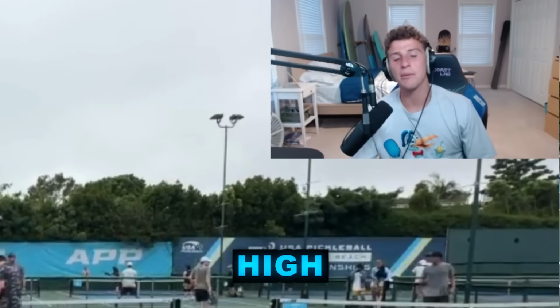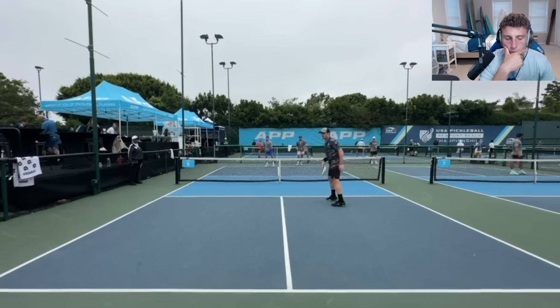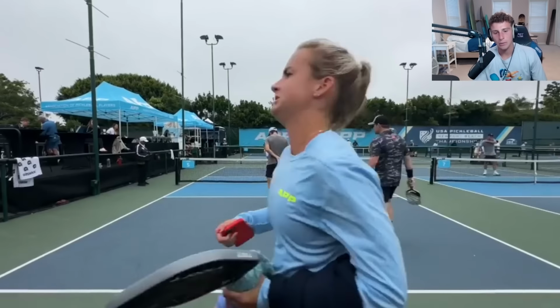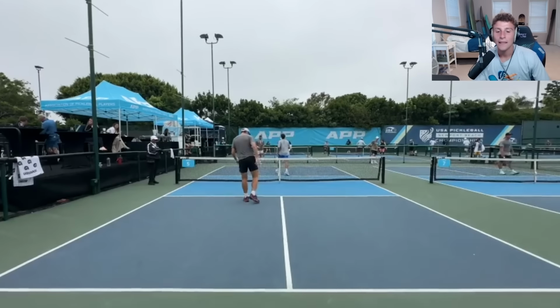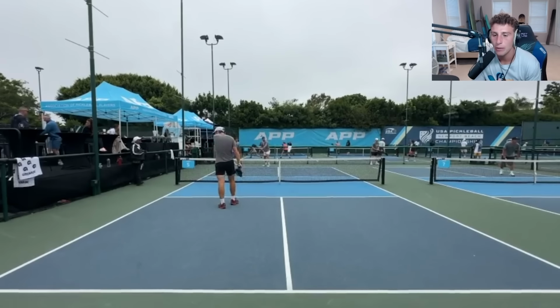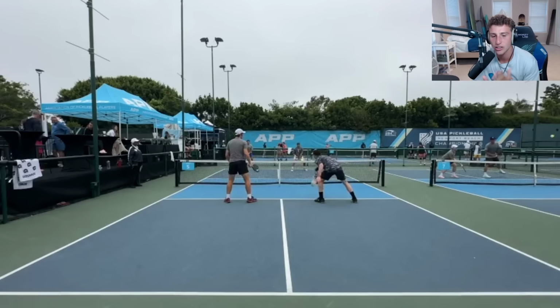Great. Just a high ball. We're able to speed that up. That's good. 5-2-1. Let's go. Yeah, don't drive it into the bottom of the net. When you drive, 70% speed. I think I'm just freaking wailing it. 70% power. Have the intention of driving to get an easier next ball, not driving to win.